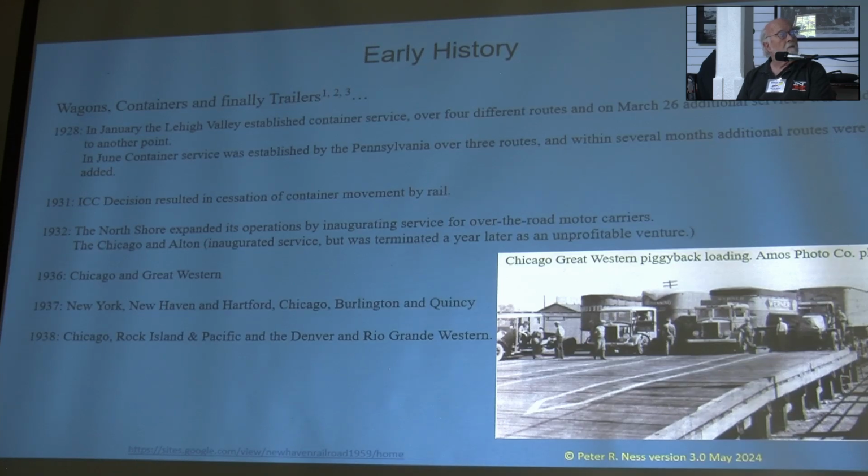But in any event, for the modern era, Chicago Great Western was really the prime source of TOFC traffic. They did it first, and in 1937 came the New Haven, and in subsequent years, Chicago and Rio Grande Western joined in. So that's an early shot of the Chicago Great Western piggyback terminal.